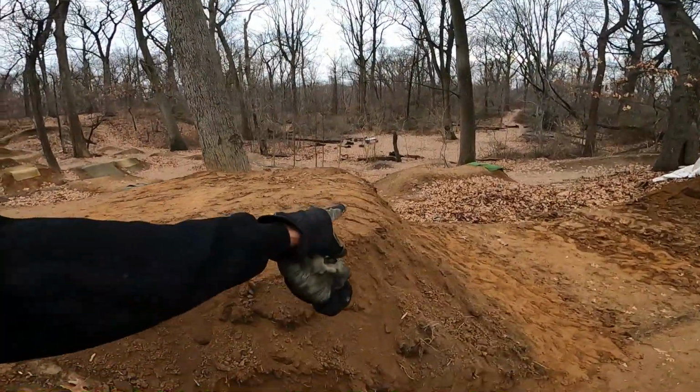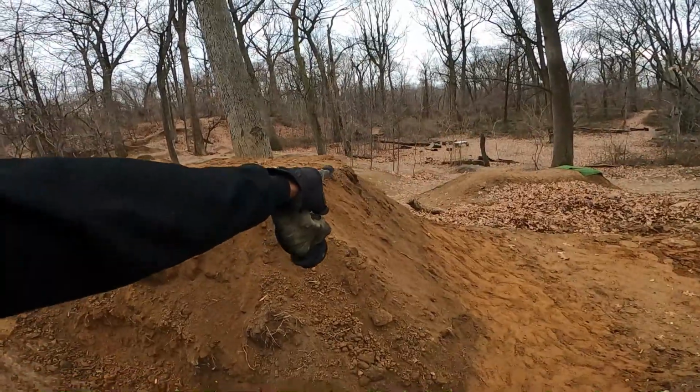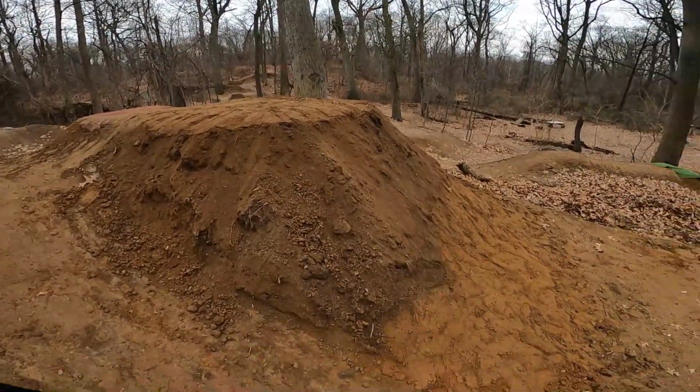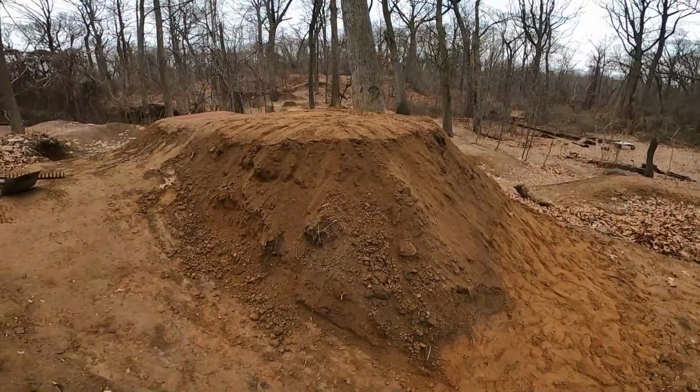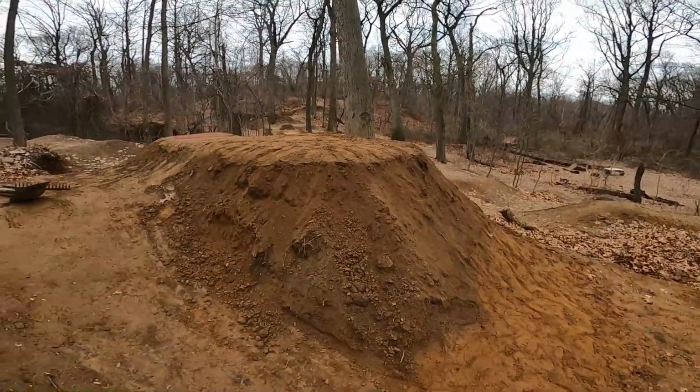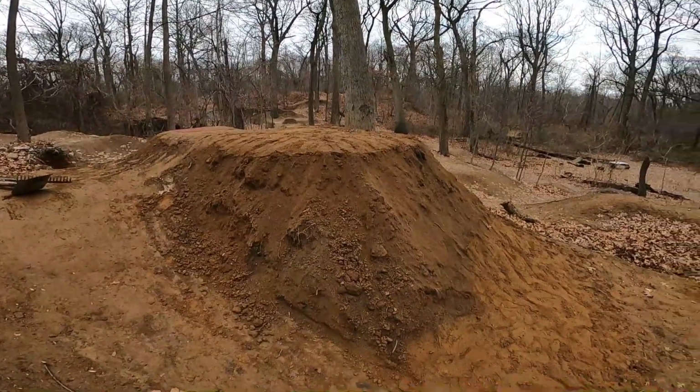Most likely when I finish this landing, it'll be 14 to 15 feet long, because I wanna make the landing friendly, so that way when you come down, you have a nice gradual landing. So that's what's got to happen, y'all.